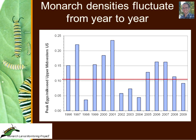So this graph here is actually data that has come from our volunteers. We wouldn't have this graph if it weren't for those 800 monitoring sites and all those volunteers. I think this is an interesting graph because I actually don't really see a pattern in the density of monarchs on a yearly basis. So I can explain the y-axis here. It's the peak number of eggs per milkweed in the upper Midwest. And we use the upper Midwest because that's where we have the best data from. And by best, I just mean the most.